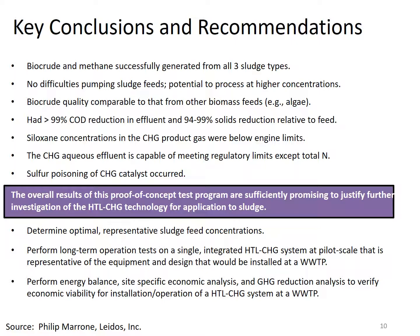Bill, you will like this third point on here. I know you're a biosolids aficionado. But one of the interesting findings that we had from that bench scale study was that the quality of the biocrude oil that was produced from that wastewater sludge was as good or better than the best algae feedstock that DOE's been working with.